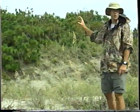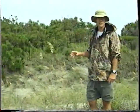As a matter of fact, where we're standing right here is not going to be developed because this is the south end of the island. It's protected by the Coastal Resources Commission. We have got a lot of people that are protecting this out here. Nature Conservancy is working with Coastal Carolina University to protect this area, and thank goodness they are.